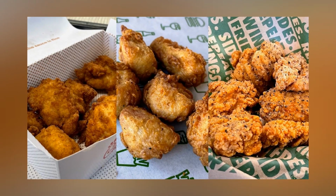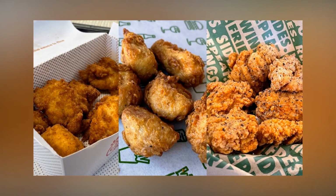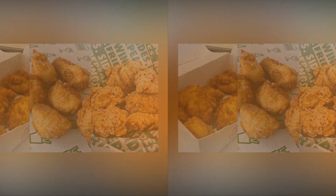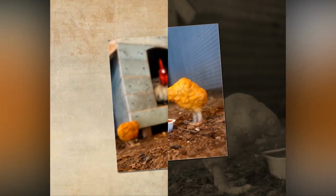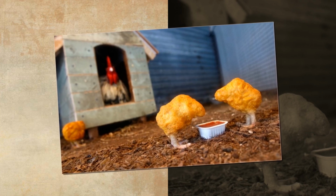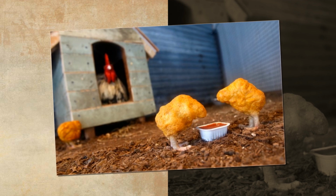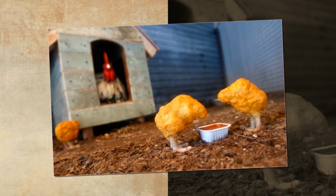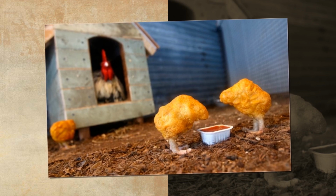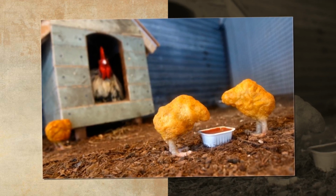The transformation from whole chicken to a mass-produced nugget is not just a matter of shape and breading. It's a fundamental alteration of both quality and health impact. What begins as chicken muscle often ends up as a mix of lower-quality parts, mechanically separated meat, skin, and fillers. These are ground together into a paste that's molded into uniform shapes, pre-breaded, fried, and frozen before ever reaching the consumer.